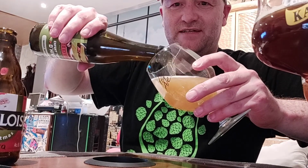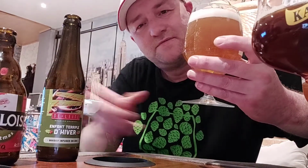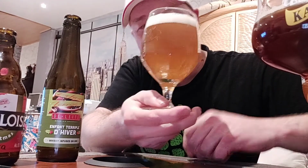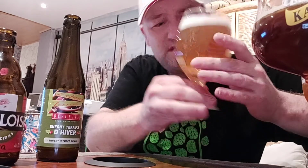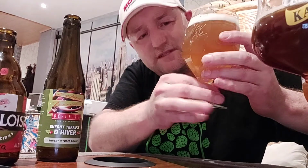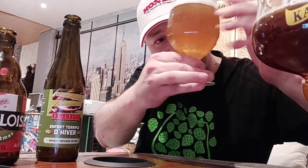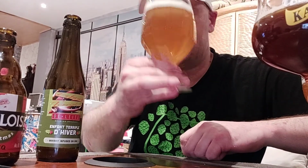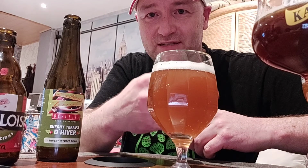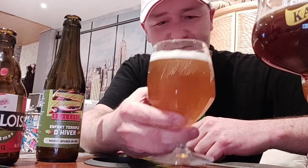You see the color is again a totally different one. Also hazy, orangey, color-wise. One finger head also. There's quite some carbonation going on. I can see it from here. I don't think you can see it from there because it's light hazy, of course. But you can see through it when I put my fingers here. I can see my fingers. So it's not really strong hazy, but you can see the shine. It is light orangey in color.